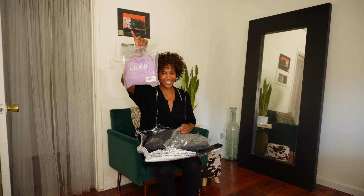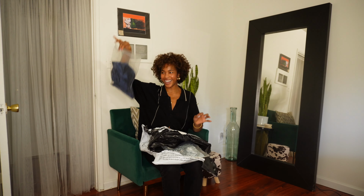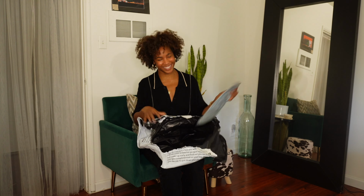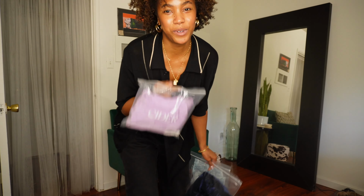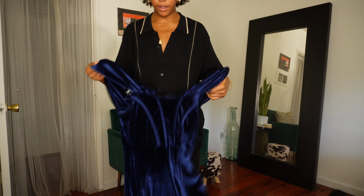Oh yes, I forgot. 1, 2, 3, 4, 5. Just as I thought, 6. Forgot about this purple. I'm actually really excited about trying on this purple number. I'm gonna start with this blue velvety number.